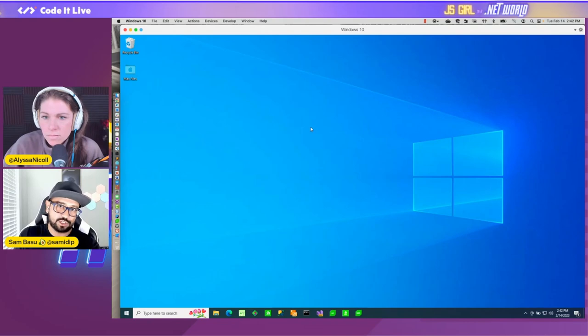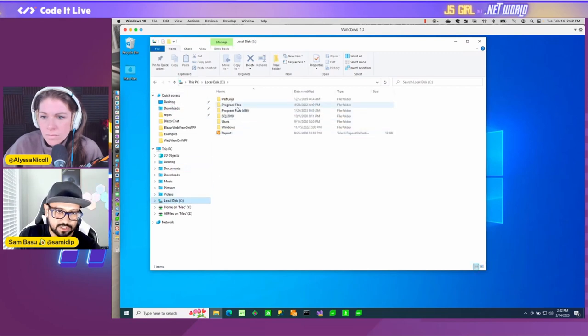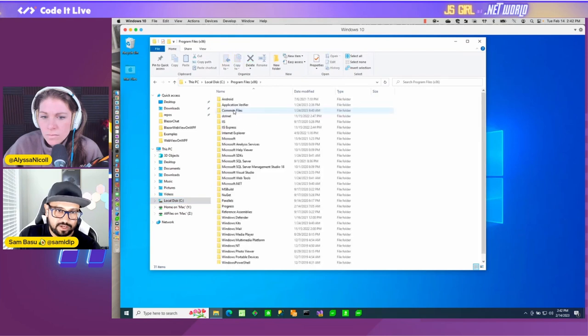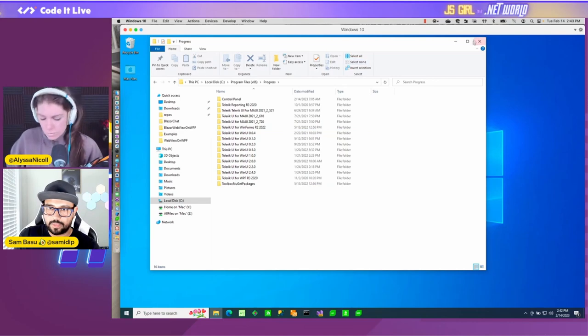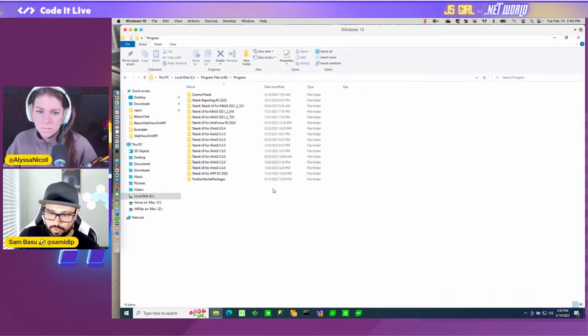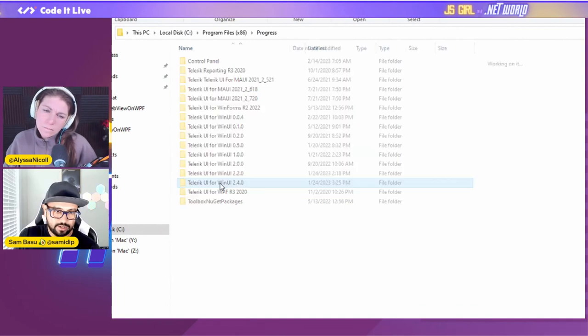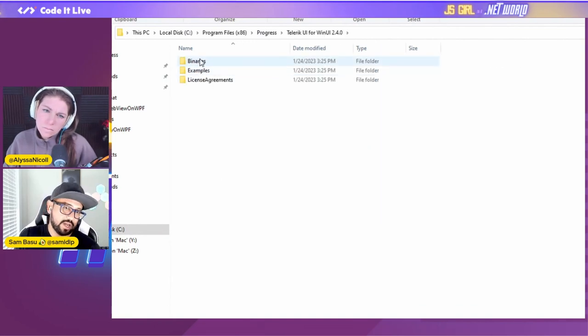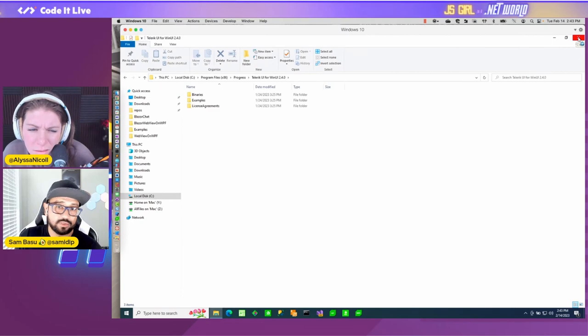And again, if you run those installers on Windows, you get similar things. So, for example, since I do have Windows open here, let me take you to my Windows installations. Program Files, Progress. Let's just say this one here. And I know my fonts are small. If I go into WinUI installation, you get the similar ideas. So binaries, examples, license agreements. So all of the bits, all of the examples, all of the agreements, they all go in here. So that's what the installers do.